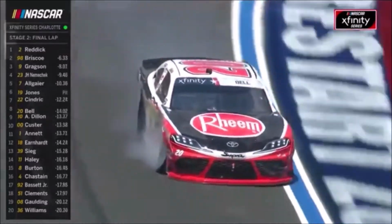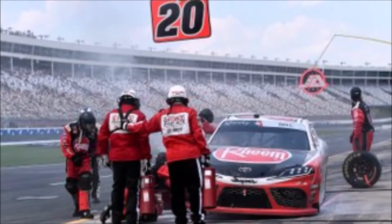Just such a boner move, because he had a winning car and he could have salvaged something, but instead they got greedy and they blew it. So sucks to suck, but that's how it goes sometimes.